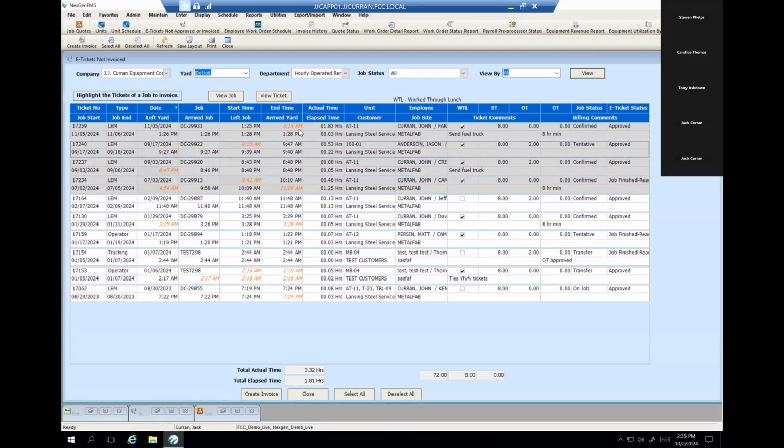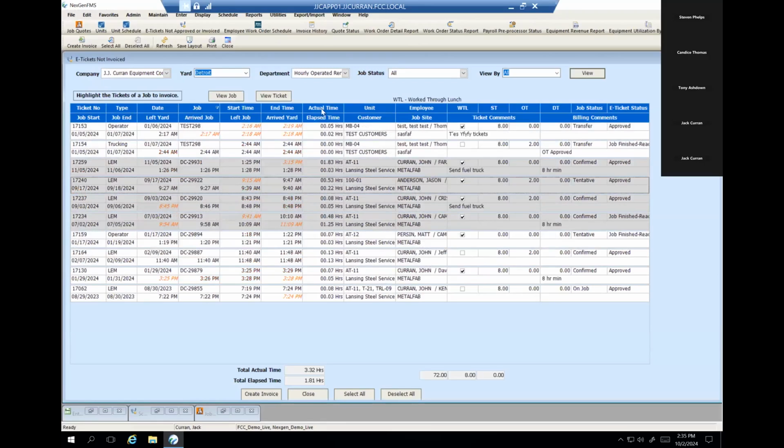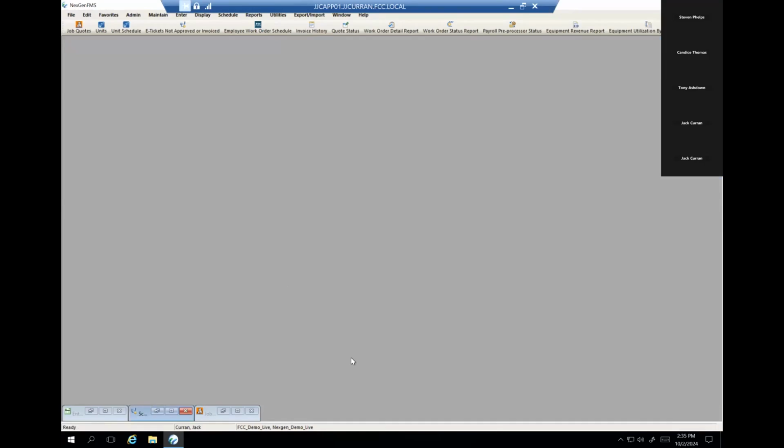Then that billing person is going to multi-select the tickets for that job, and it's going to add up the time that was elapsed. So if it was 1 day, if it was 5 days, if it was 10 days, it'll add up all the time here that was elapsed from these tickets, as well as the hours you put over here to bill, if there's overtime or double time included. And then you're going to click create invoice. And so what that does now is bring you back to that invoice screen.